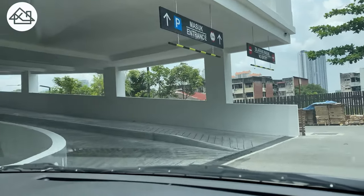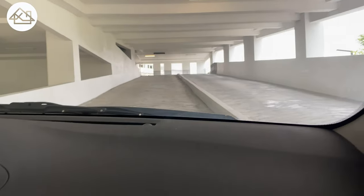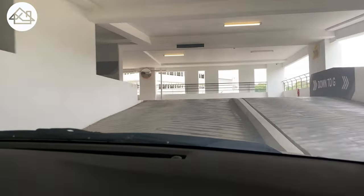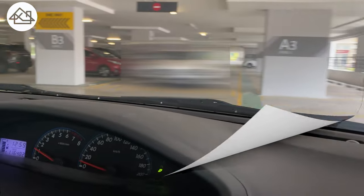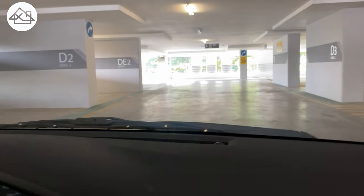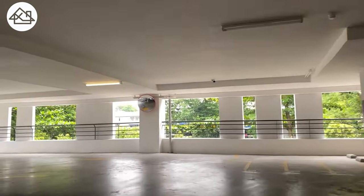Going up here is quite narrow. Just enough for one car, so you must drive carefully. So I'm at level 1. Oh, this is B3. Okay. It's level 1. Going up to level 2, which is the visitor parking.